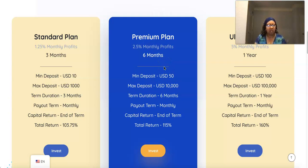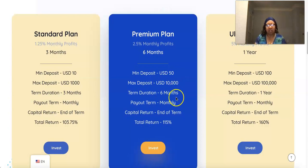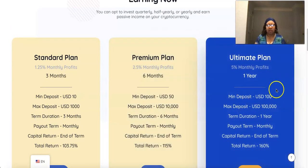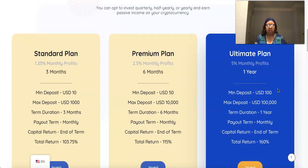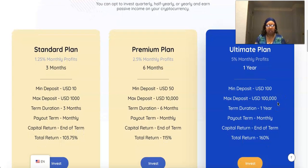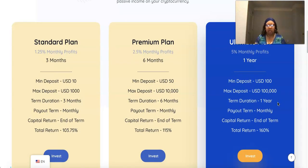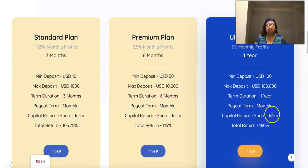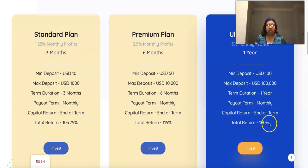The minimum to get in this one is $50 to $10,000. The term duration is 6 months. The payment term is monthly. The capital is returned at the end of the term. Total return 115%. Then they have the ultimate plan, 5% monthly profits for a year. Minimum deposit $100, maximum $100,000. Term duration 1 year. Payout term monthly. Capital return at the end of the term. The total return is 160%.